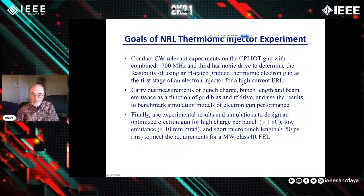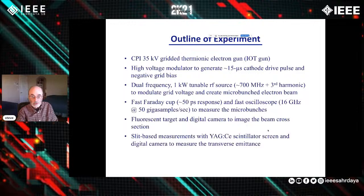And finally, as far as the goals of the overall program, to use the results on this existing gun to design a better gun that would be able to achieve what was really required for this particular application: about a nanocoulomb of charge per bunch, a low emittance of 10 or 15 millimeter milliradians, and a short bunch length of less than 50 picoseconds, suitable for RF acceleration.